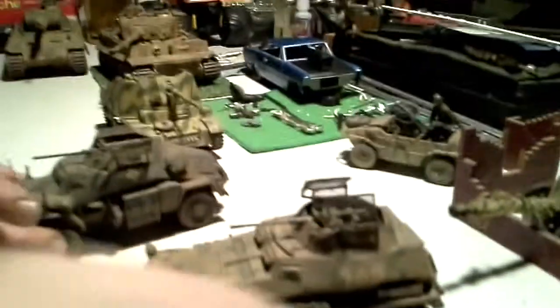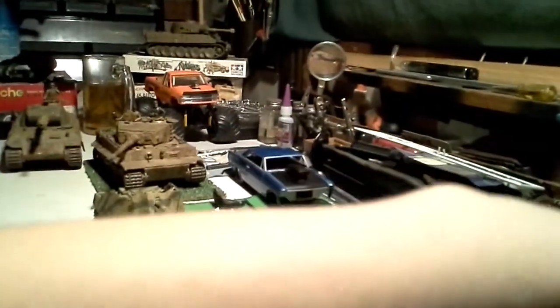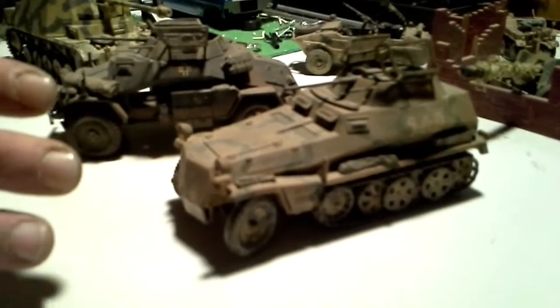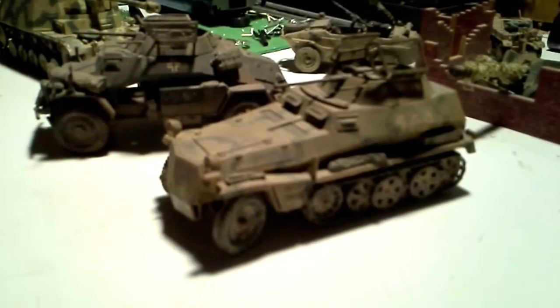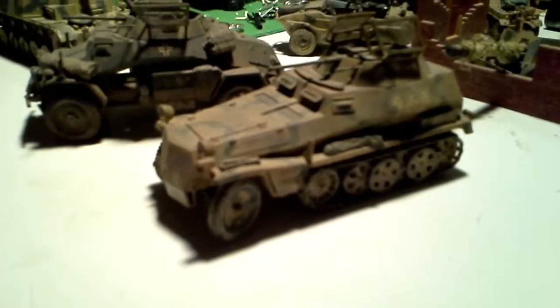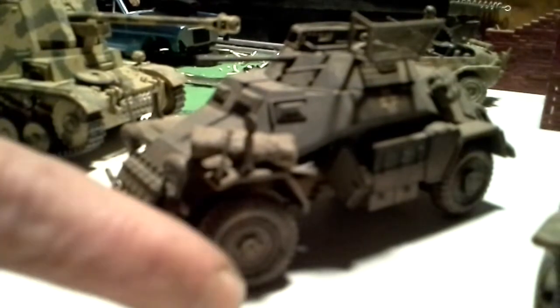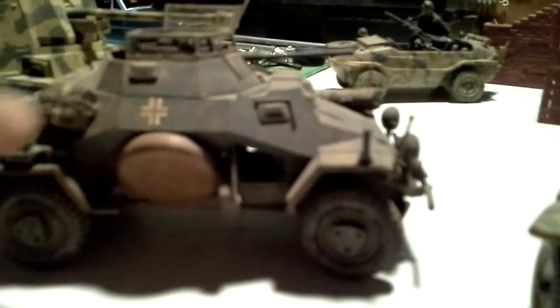Now these two were built over 22 years ago. I did them in my early 20s. And I took a lot of time on them. And if you're going to make them right, you've got to take a lot of time. This one's supposed to be from the invasion of Poland, early war, all gray. And you'll notice it's got the red clay everywhere, because that's what the dirt was like when they were going into the Ukraine.